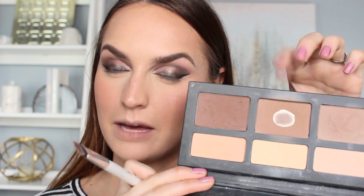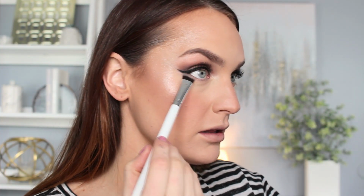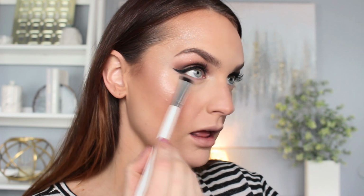Oh yeah. I'm gonna move back up to my eyes really quick. I'm gonna use just my bronzer color to smudge underneath my lower lash line. Keep things natural. Throw some mascara on my lower lashes.